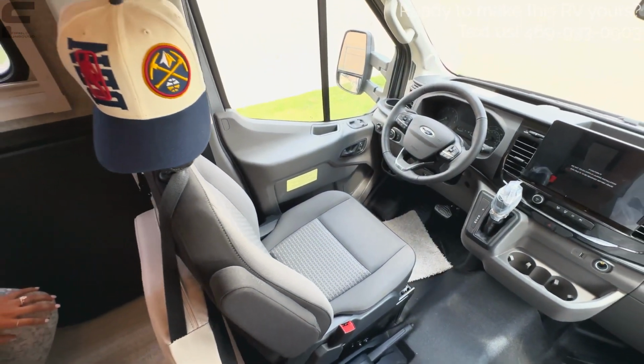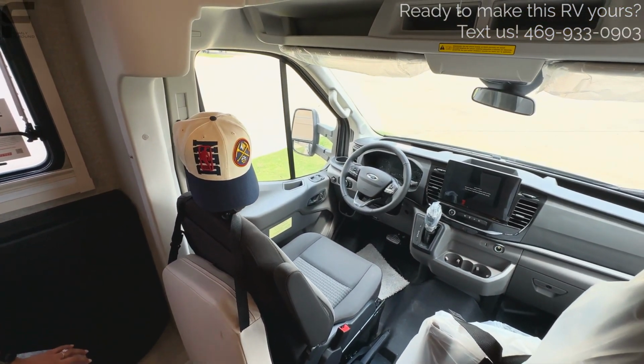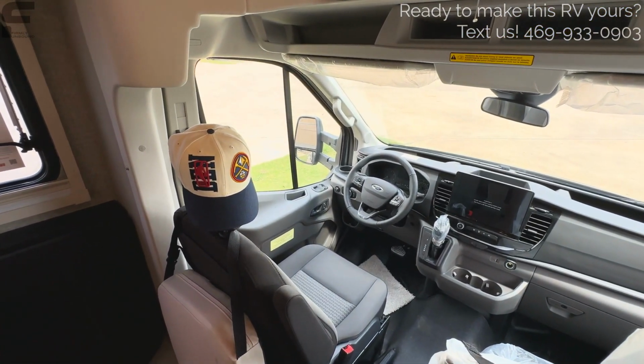Yeah, looks good. And I'm usually not a fan of cloth seats because sometimes I don't like the feeling of the material, but this one does feel very good. It doesn't feel uncomfortable at all.